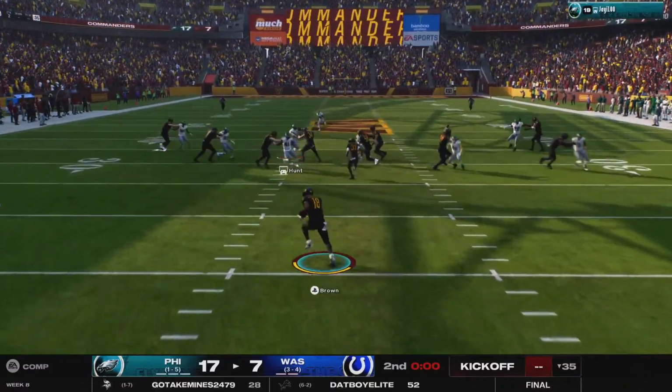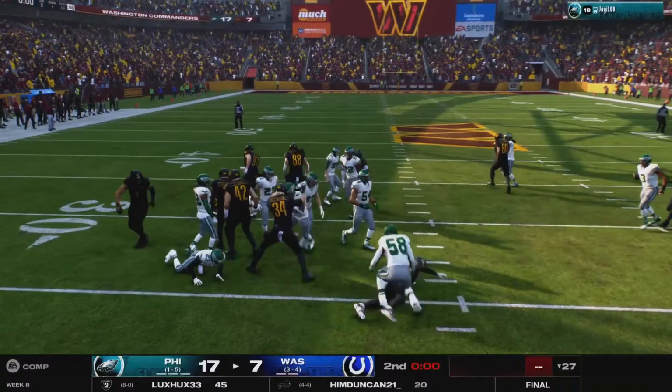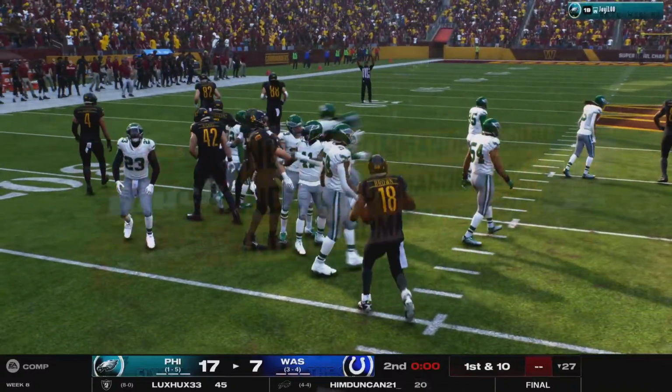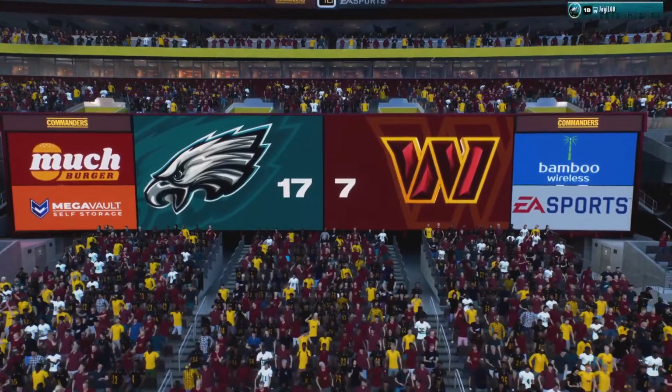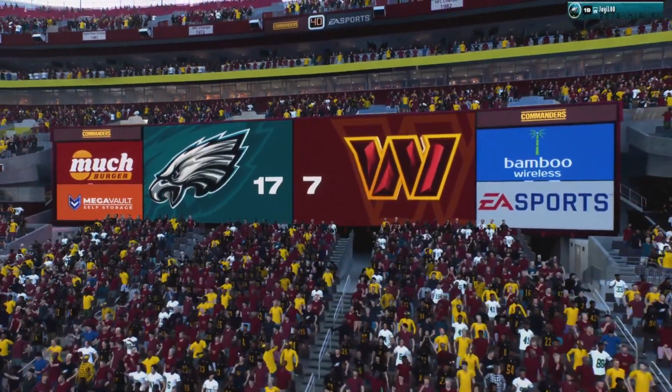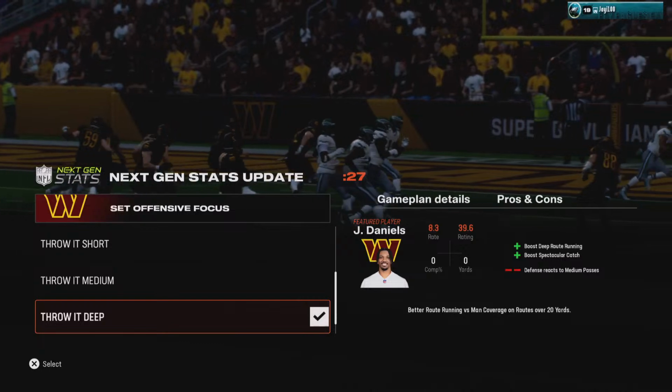He fields it from the 8. He's hauled down on what is the final play of our first half. So we finished 2 quarters. A couple more to come after this short break. More of the NFL on EA Sports after this.